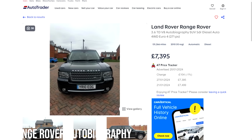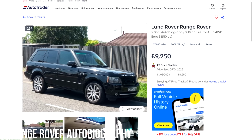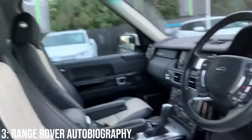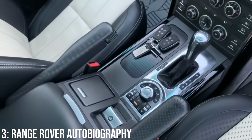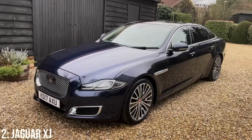You can get less luxurious specs cheaper, but as an Autobiography you'll be looking at around £7,500 at the bottom end, with 10k being enough for a high mileage 2009 model. There are horror stories about these cars sadly, but common issues include perished rear hub bushes and repair costs being astronomical.